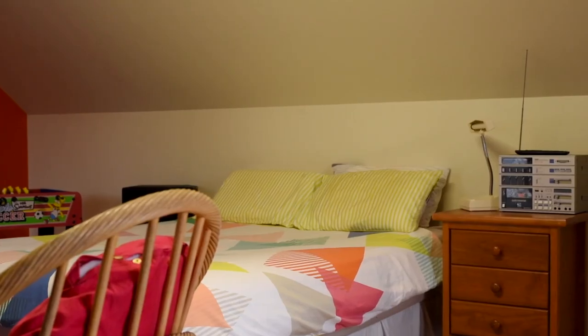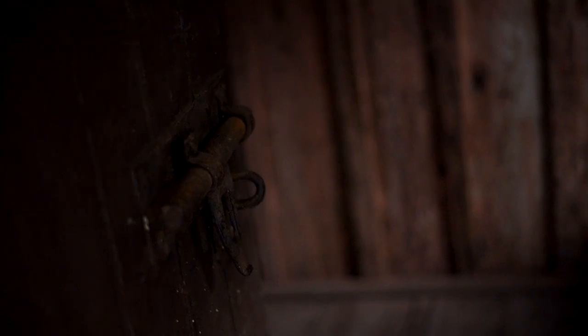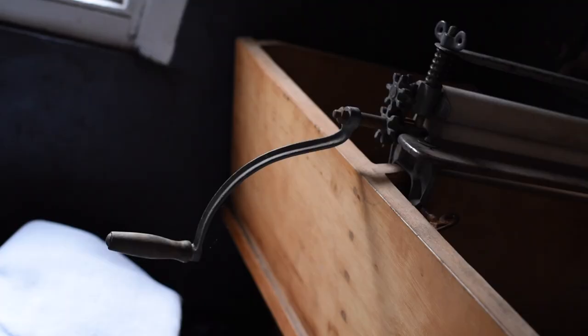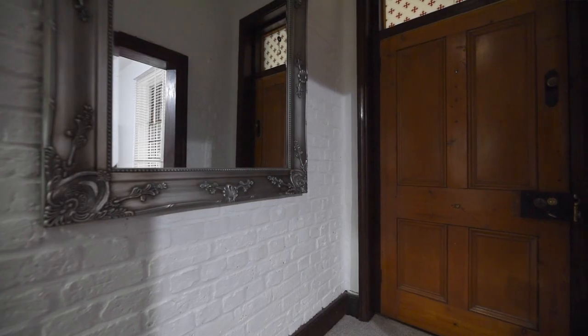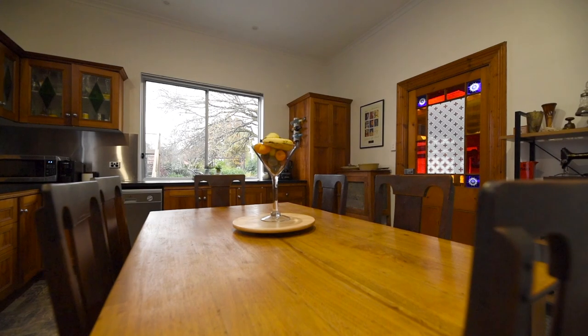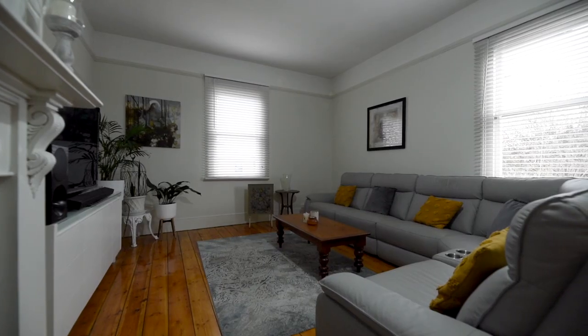There is also the added bonus of the original jail cell, which is untouched, and if only the walls could talk. It also has convict markings on some of the walls. Other character elements of the property include both external and internal feature doors, character skirting, high ceilings, mantels, picture rails, and hewn pine floorboards.